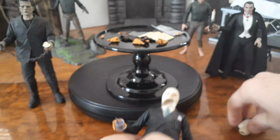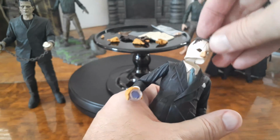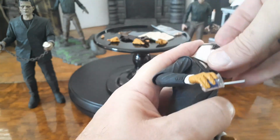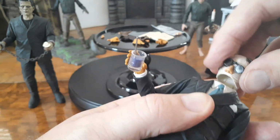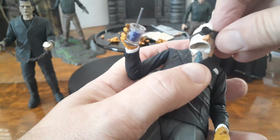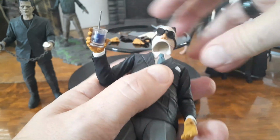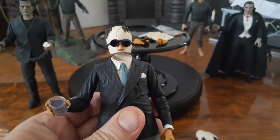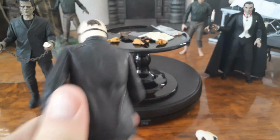What I can do here is slip the goggles on this one in particular and see how that looks. Probably would work pretty well. Again, I want to be very, very gentle with this. I do not want to end up snapping something, although it does feel like it's relatively sturdy and I'm not going to have any problems with it. So there you go. You can get the goggle look here as well. So yeah, very, very impressive figure.